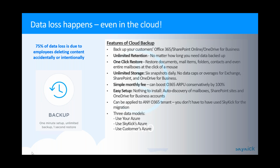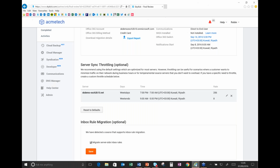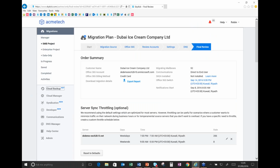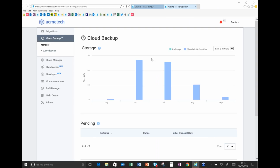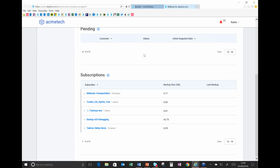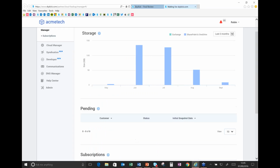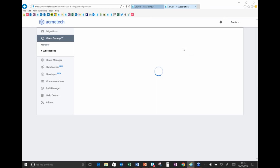I'm going to show you our backup solution now. So I'm going back to Internet Explorer, and I'm going to open a new window. As you can see, it's there in the left-hand side navigation column. So here I can see I have a number of existing customers that I've done my backups for. I'm going to show you how easy it is to set up a new one.